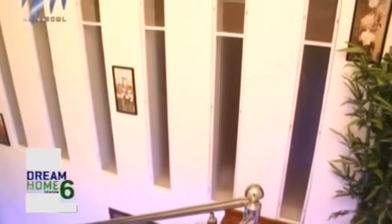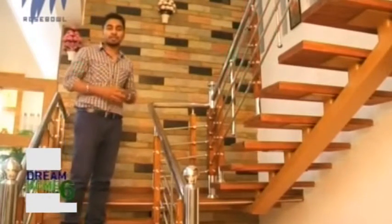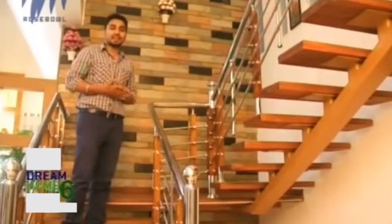So I believe a lot of sunlight enters, which gives a lot of natural lighting, and again it breaks the monotony of the staircase wall. Let's go upstairs and check out the interiors.